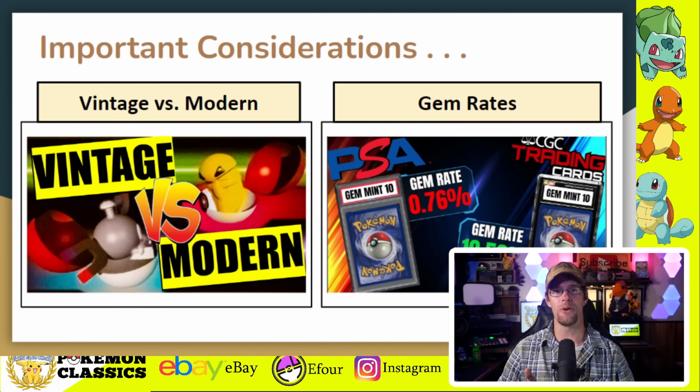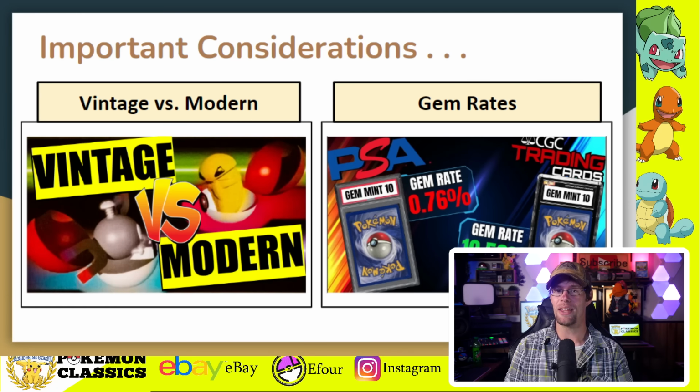And I think it's important that we also take these other two factors into consideration, the first being that there are huge fluctuations in gem rates between vintage cards and modern cards. They're just built differently and come with different conditional issues in their print production. Having said that, even within certain eras of Pokemon, there are still different quality issues.